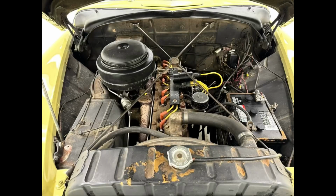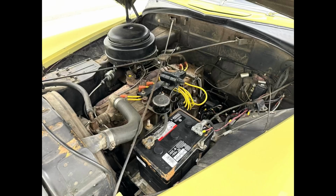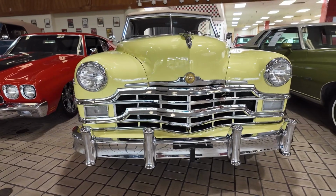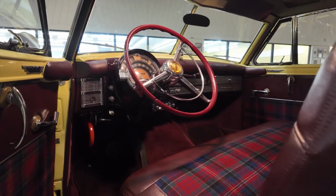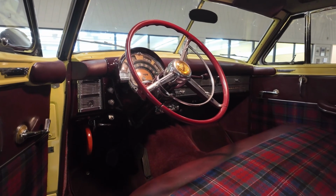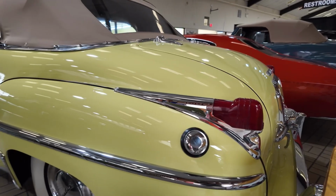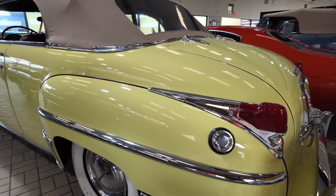Under the hood, inline flathead 8, oil bath air cleaner, 6-volt battery. Coil is mounted to the top of the engine. Also notice the ductwork for the heat and ventilation. On the positive side, built solid, awesome dashboard, full instrumentation, great interior, said to have silk smooth performance. Against it, some will say that the styling is a bit stodgy.